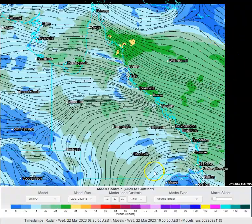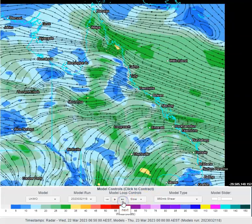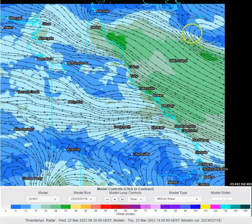You can see it just on the edge of the screen there on the forecast modelling, and then you can see it tracking westwards as the day goes on into tonight. You can see it pushing just that little bit further to the west, maintaining a very weak, slow westerly motion. And once again, the circulation remains extremely weak.